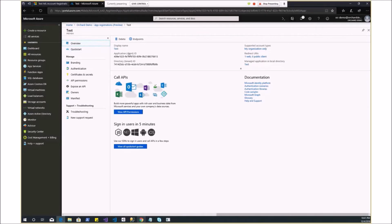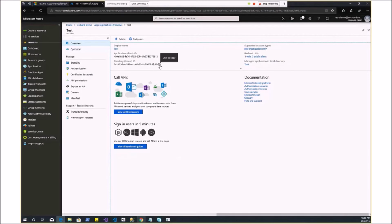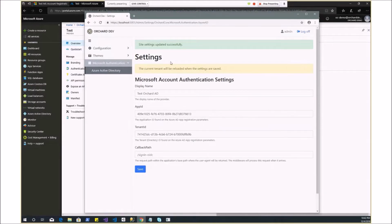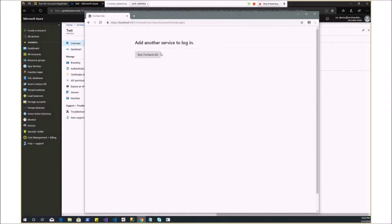Okay, so we need the client ID, the application ID from here. We need the directory, the tenant ID. And leave the callback path as it is. Okay. Now I can go here, external logins. And for the admin, use the test ID that we just set up. And login.